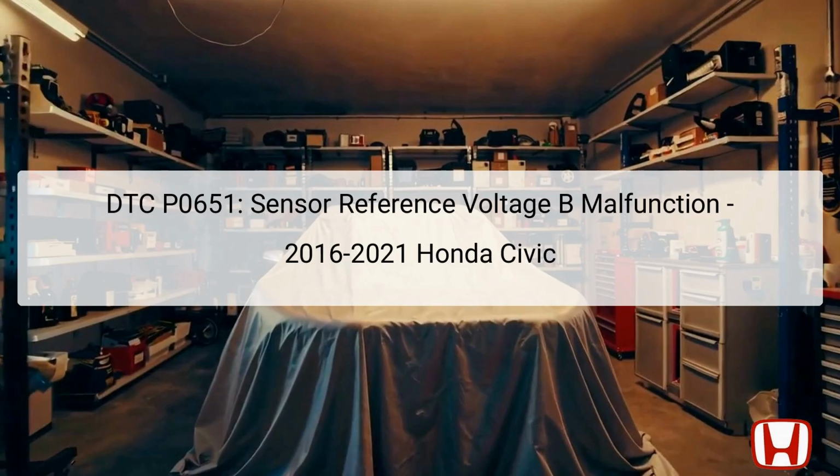A malfunction in this voltage reference can affect functions including timing, fuel delivery, and emissions control. Understanding DTC P0651 involves recognizing its importance in the overall diagnostic process, ensuring that engine and vehicle performance meets the required standards. The subsequent slides will provide a thorough examination of the problem, potential causes, symptoms, and troubleshooting steps to effectively resolve this issue.